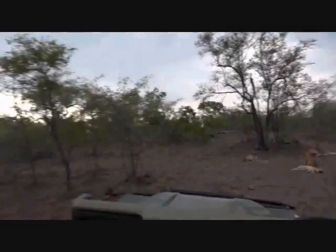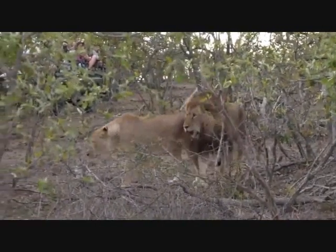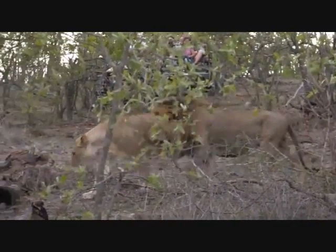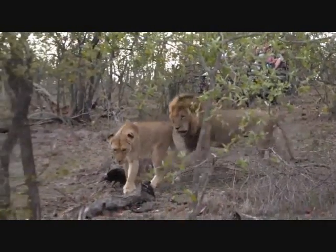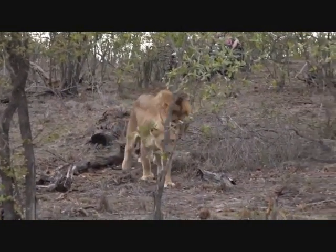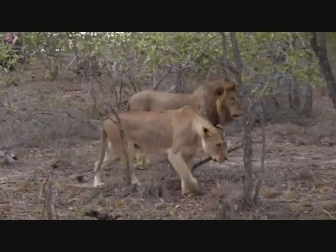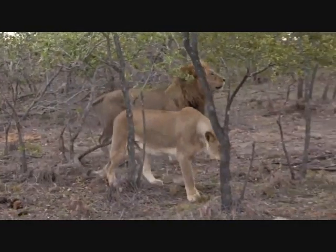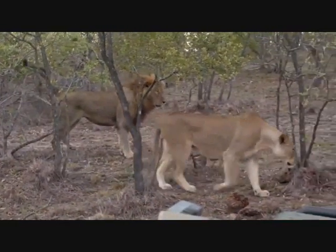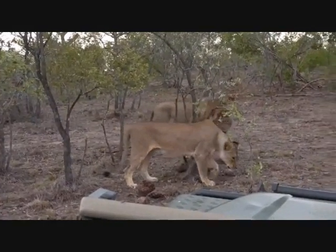And I'm missing Nena. Oh, here they come. Here comes a pair. This is Tinyo and Amber Eyes. Yes, just right next to the vehicle.